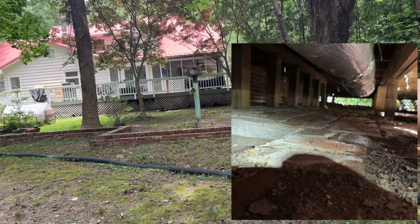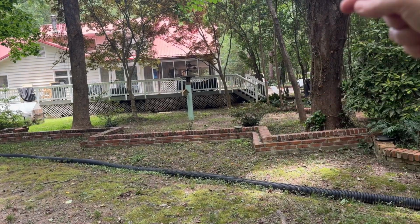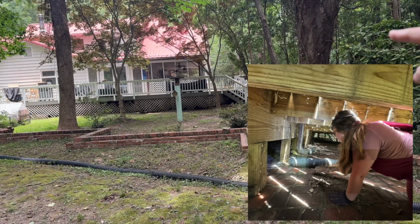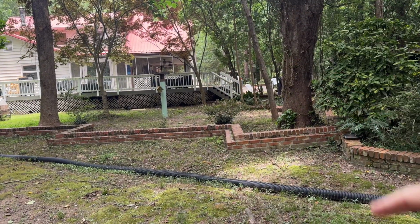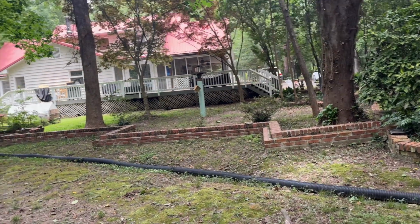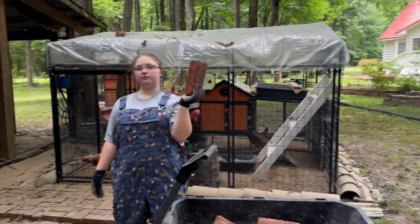All the way around. There must have been steps going up to the back of the house. And actually the very back part used to be all porch, where our dining room is now. So we actually found a whole bunch of loose bricks yesterday.